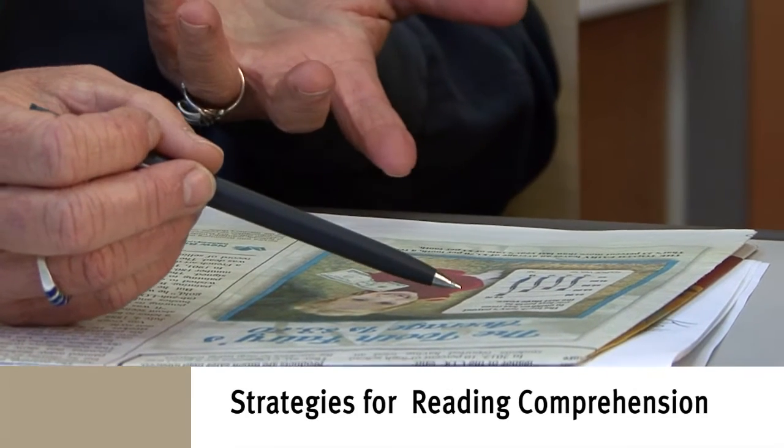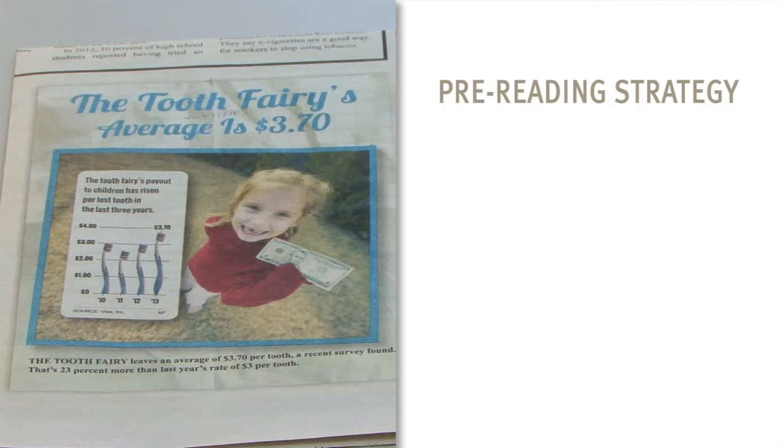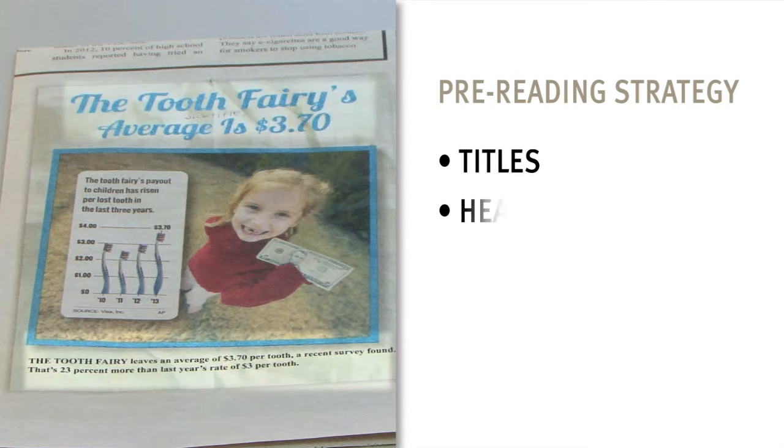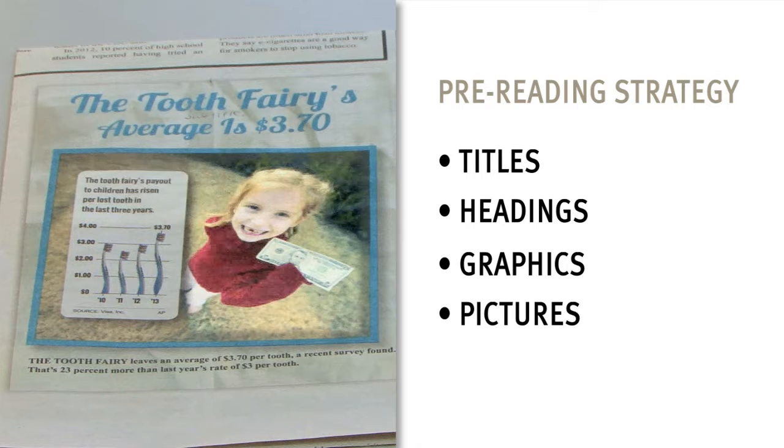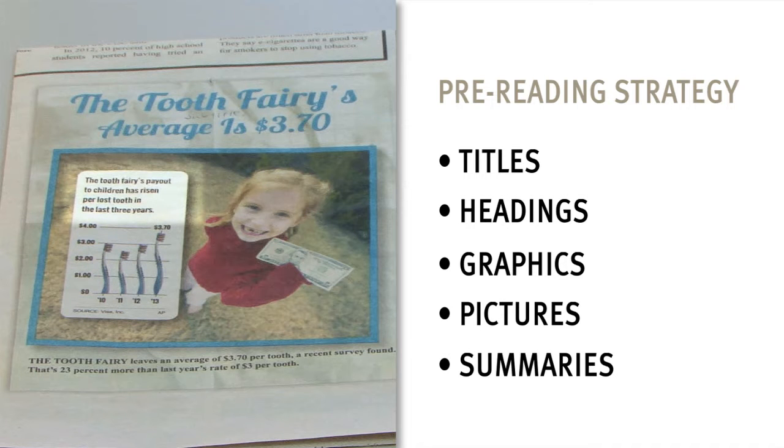All learners, even beginners, need to engage in meaningful reading. They can benefit from knowing how to monitor their own comprehension and use some simple strategies to improve their understanding when they read. One important pre-reading strategy is using titles, headings, graphics, pictures, and summaries.